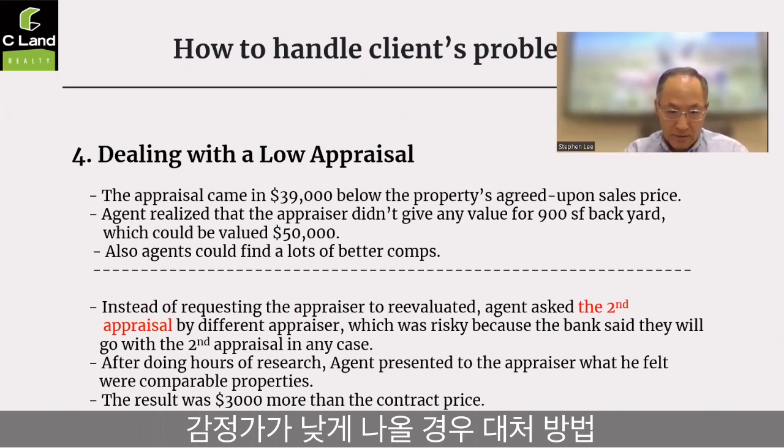It was risky, but the agent went the extra mile. After hours of research, the agent presented to the appraiser what he felt were comparable properties. In other words, the agent searched for a lot of comps by himself or herself and then provided them. Anyway, the result was $3,000 more than the contract price. And that was good. Again, the agent worked hard.